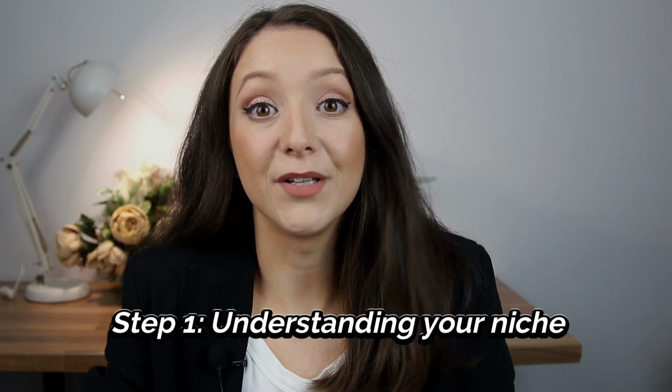The first step to building a successful print-on-demand business is to understand your niche and your target client or ideal customer. This means identifying who your customers are, what they want, what they need, and figuring out what is the problem-solving solution that you can offer within your products.